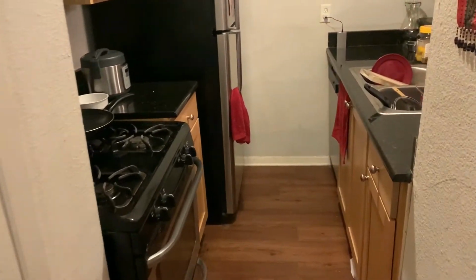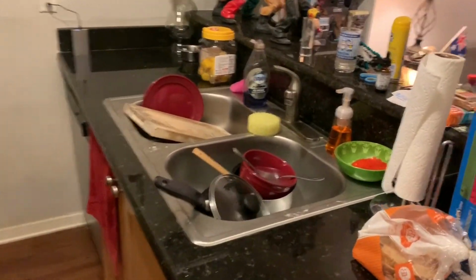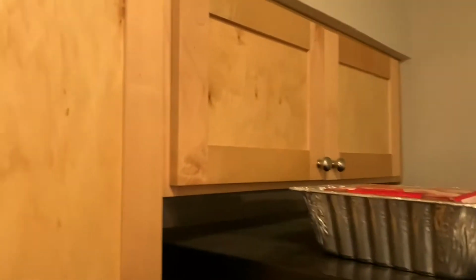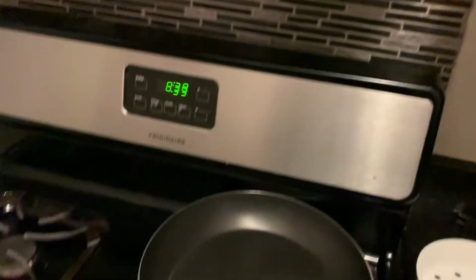Speaking of which, here's the kitchen. It's a good size space. It's a bit narrow, but it's enough space here. A lot of good counter space. Nice refrigerator. And a lot of cabinet space here, most of which I use. Some I don't like. I really don't use those ones up there. I kind of use these ones here a bit. Have some extra mugs. Here's the oven.